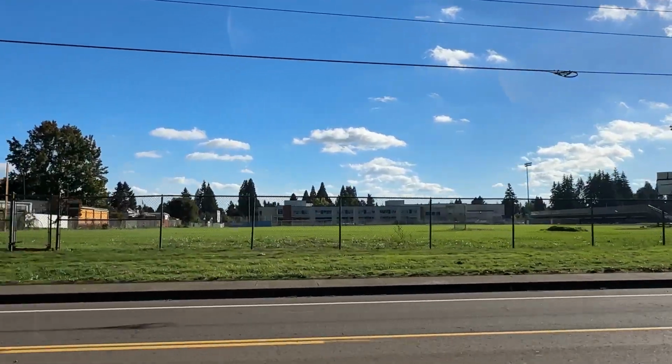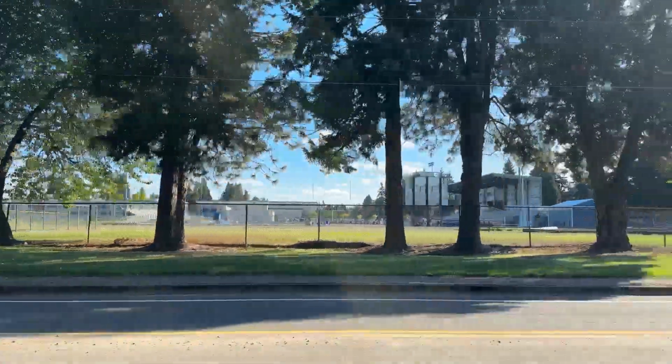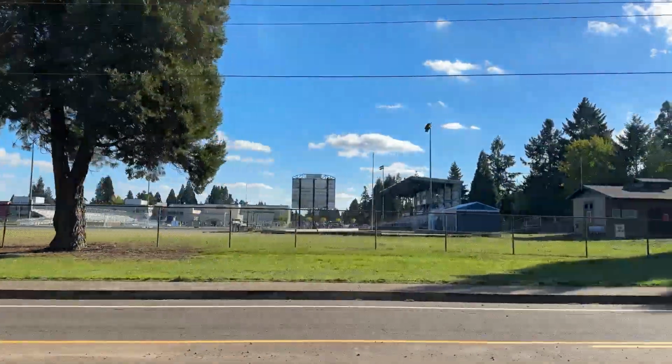The next con on our list is the fact that this neighborhood is directly across the street from McNary High School. Issues that really arise with McNary being across the street is you can hear the stadium noise.